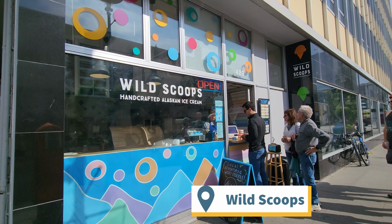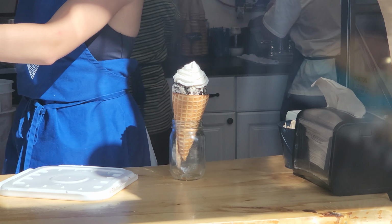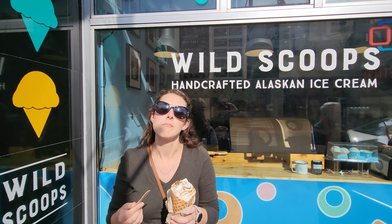Afterwards, we walked to Wild Scoops to grab some small batch ice cream. While only available in a cone, we suggest trying the baked Alaskan option where they top it with a torched marshmallow fluff. It's very sweet, but delicious.